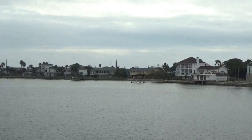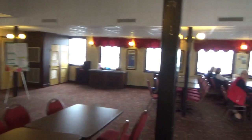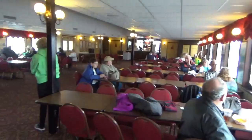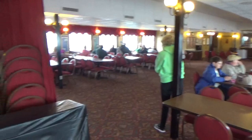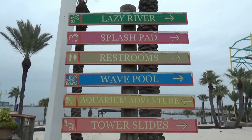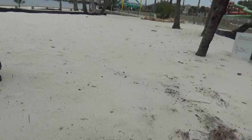To show you what it looks like in here. So they don't have a stage, but this looks like a piano. Probably had some events in here, like weddings or something. Here's a close-up of their water park, and they've got this real sandy area to play in.